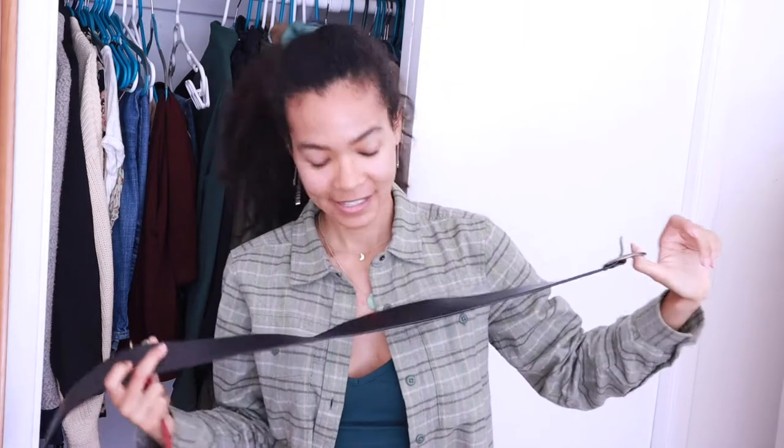These are the only two belts I own, and I kind of want to find a replacement belt for this because it's very plain, and I kind of want a little bit more of a flashy buckle on my belt. So I've been eyeing one online, but I haven't yet purchased it. So I'm going to hang on to this until I purchase that new belt.